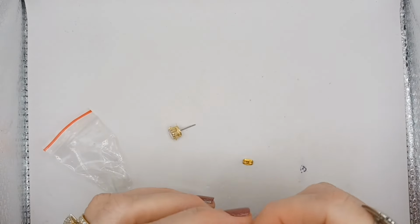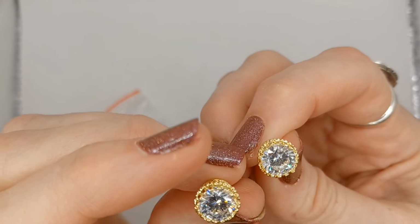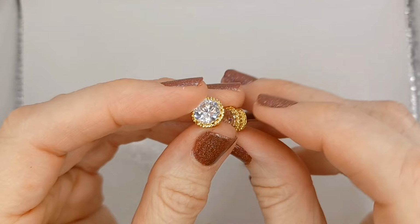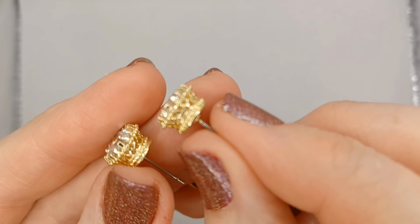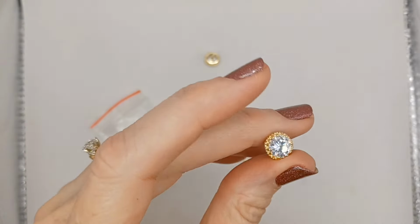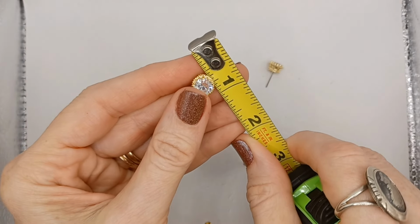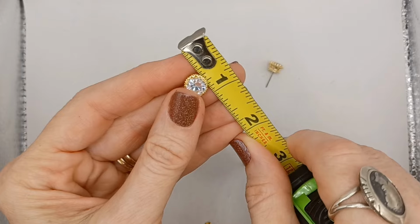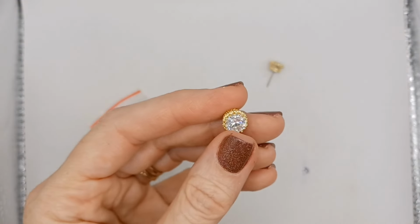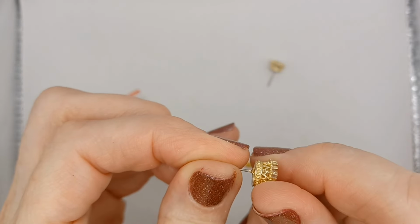You know how I like those high chunky settings? This is a pair of earrings with very sparkly CZs. You can get a good close look at those settings. Very plushy looking. And they're kind of big. I mean, they're not enormous, but they're not tiny either. There you go. They're close to a half inch across, just under a half inch. Silver tone posts and gold tone settings.